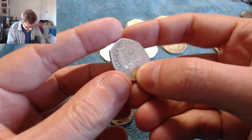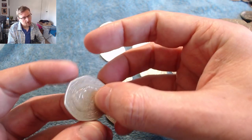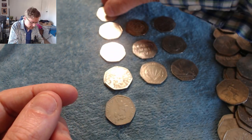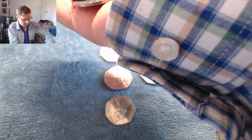Ooh, a 2008. That is definitely a 2008. Sometimes I get a bit tricked by the freeze. But this one is a 2008. Britannia, so that's a low mintage one. We shall keep that one out. Right, let's have a look. We've got five or six more bags to go. So let's push through them.